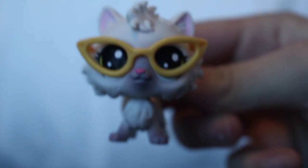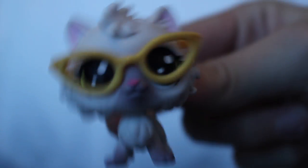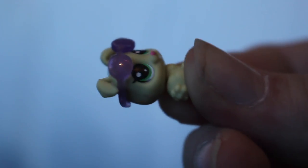So here we have this Persian cat, and I love the colors on it, and it's so fluffy. I just love it so much. And then it comes with this mirrory thingy and some seats. And here's a really awesome photo booth. This is so cool, guys. So cool. So here is the puppy with the mini sunglasses.